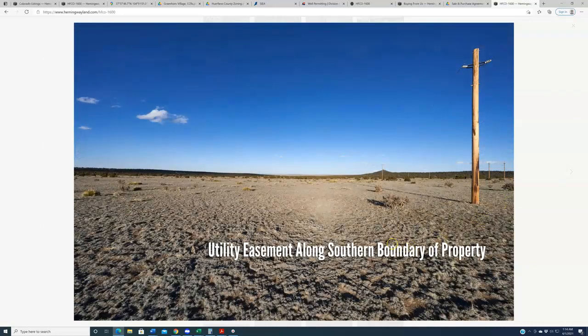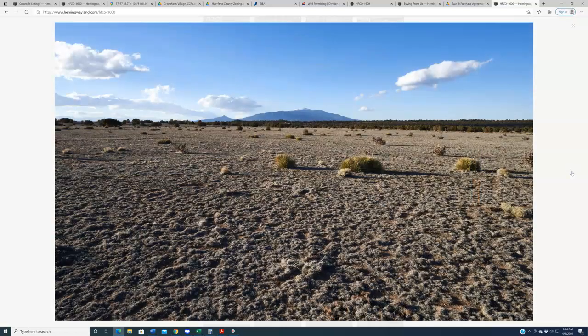And, oh, hey, look, there we go. Helpfully notated: utility easement along southern boundary of property. Point being, the placement of that utility easement suggests that it should be easier and more affordable to get power extended to whatever you eventually build on the property.